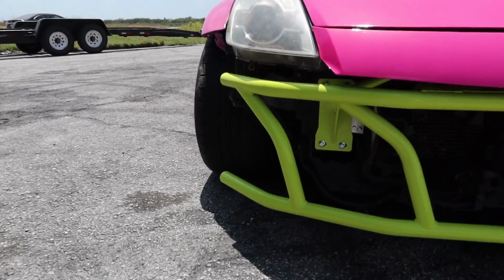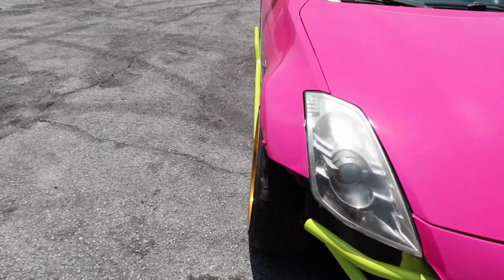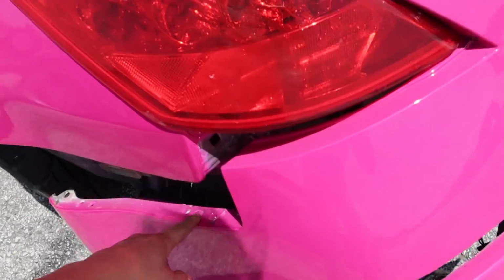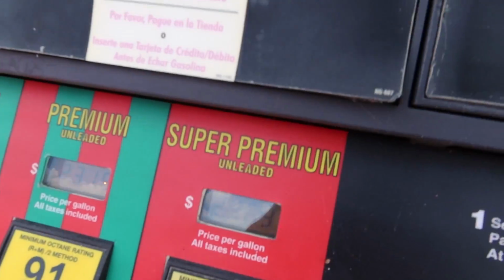I can't even see a mark. I mean, I'm looking. I can't see a mark though. So there you go. That was their first test. Let's see. Side's good. It was so much force when I went off that it might have just popped a zip tie. I'm gonna go to the gas station and fill up, but I'm having so much fun. We eating good today. Got that super premium.